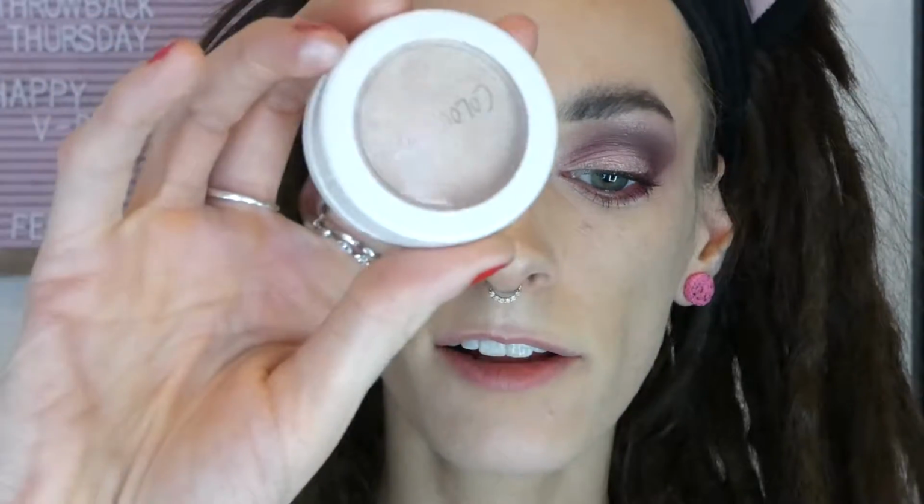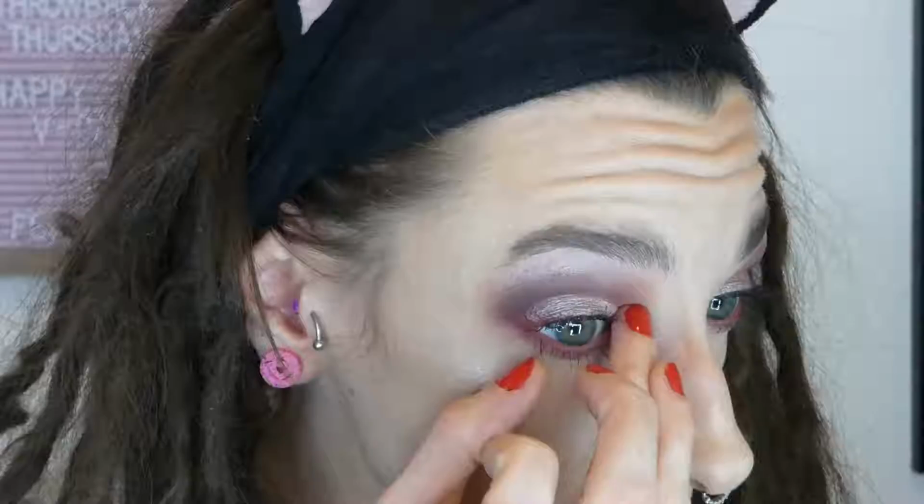So I think that came together pretty well actually. So let me just pop on some mascara and see how we like the end result. Alright, so we've got mascara on. Now I'm just going to take a little bit of ColourPop's highlighter in Flexitarian. I love this highlighter. And just pop that in the inner corner right here.